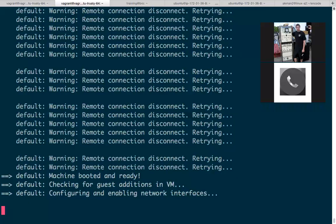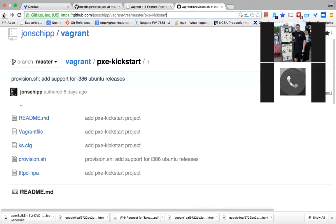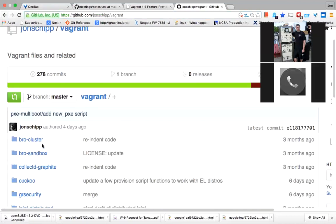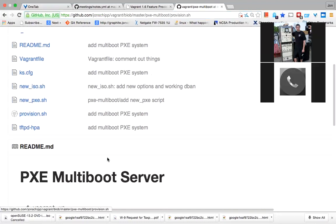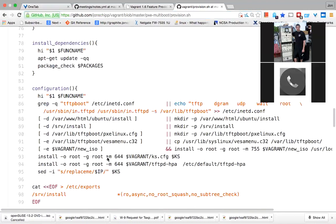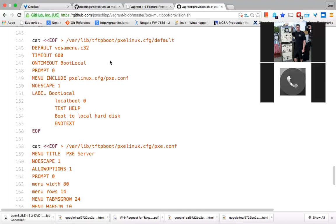So the way this is configured is, while we're waiting, let's go back to the other one I have. Multi-boot. And see this file here. This is the menu that's installed at these directories and this is the default boot menu in PXE. And it says, hey, load this menu.c32 file, set timeout, and then include my pxe.conf file. So these are some files where you can actually set the options in the menu.